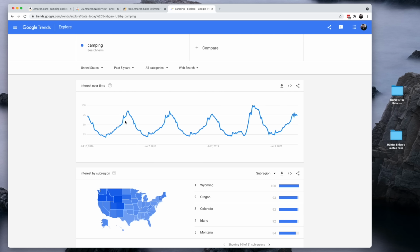So as you can see, camping spikes every single year. It's fairly consistent. So this would definitely be a great niche to give to one of your clients to write some Kindle books about. And that, guys, is going to be the basics of niche research for Kindle books, but I highly encourage you to go more in depth, learn some more advanced methods if you're going to be taking this seriously.